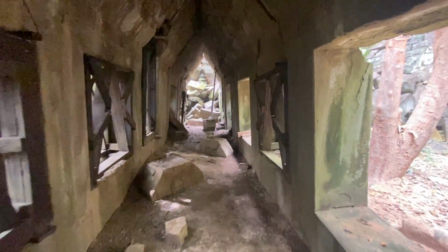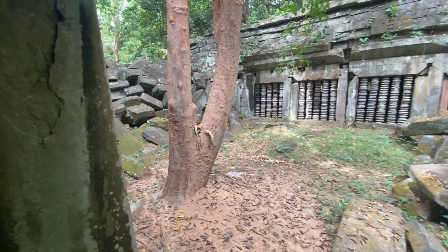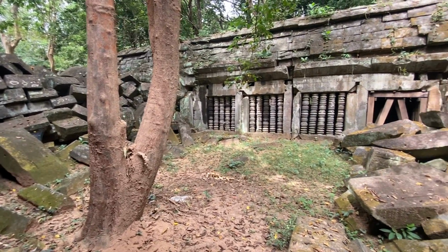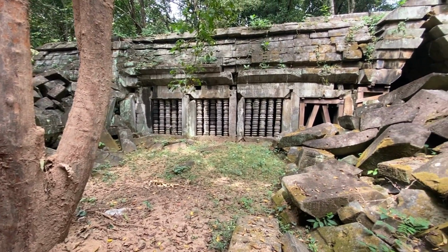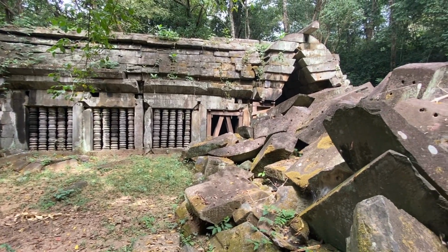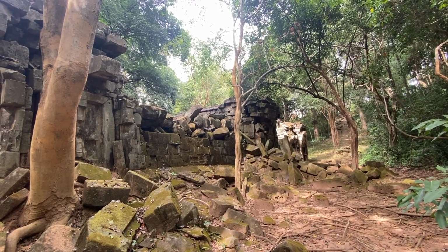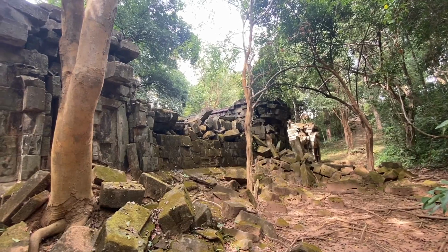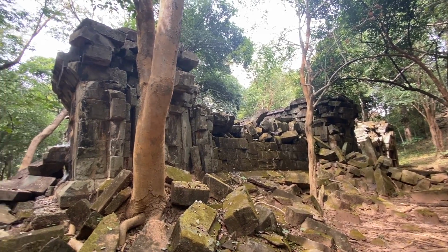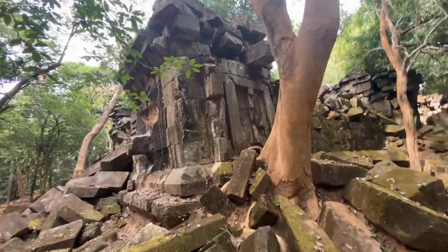But have a look. I'm going to turn to the right here. And this would have been a courtyard, you see? See those balustrades? And the masonry that's come tumbling down with time. And just there to the right of your screen is where we went into that corridor. And look at him. Isn't he remarkable? It is so good, this temple.